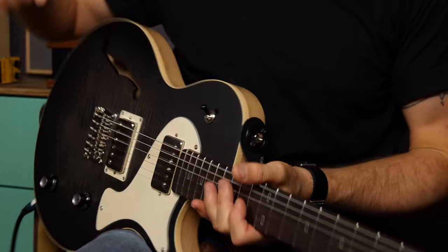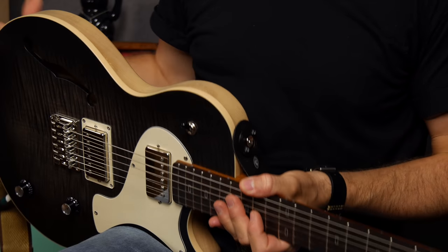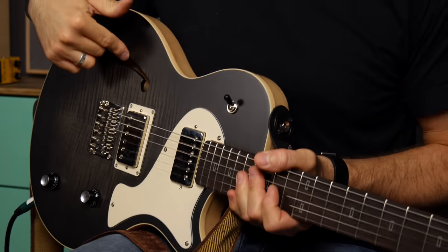Here's an example. This guitar is very different than my Les Paul. It has an edge body. It's a thin line. These are Bare Knuckle pickups, totally different than the pickups in my Les Paul. And still, you will have a different tone, but the same basic character.